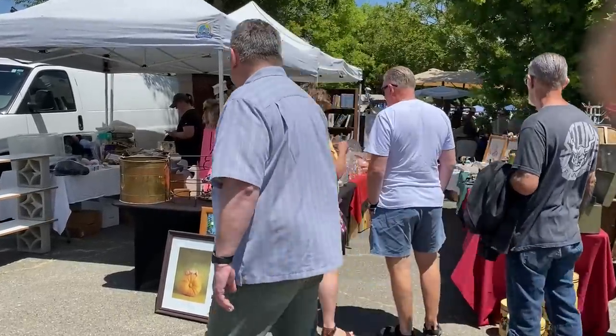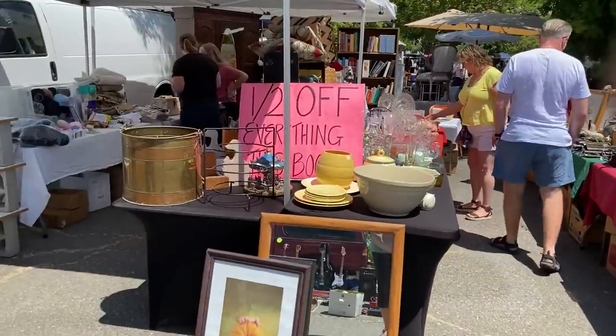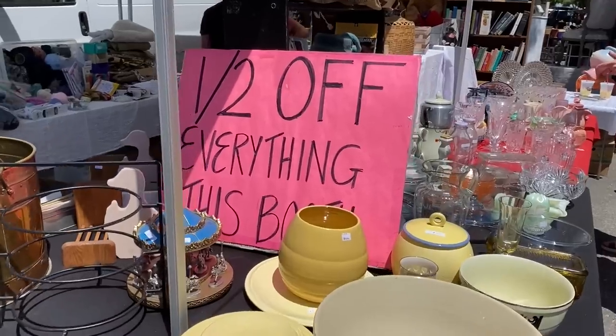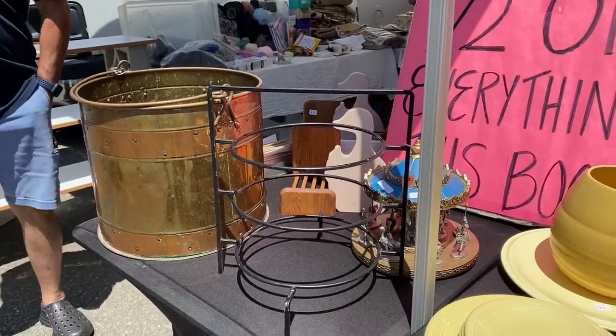I saw this sign and beelined straight to this half-off table. Wouldn't you? Half off everything in this booth.